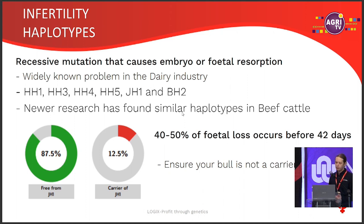If you just look at my graph that I've made there, you will never have an animal that carries 2 copies of this infertility haplotype. If the embryo receives the infertility haplotype from the sire and the dam, that fetus is reabsorbed and the pregnancy is terminated. So it might not be that your animal can be in the best condition, you synchronize her, you give her the best semen, but are you sure that they do not carry these haplotypes that can cause fetal reabsorption? So the number one thing is to ensure that your bull that you use is not a carrier. Use clean bulls from these infertility haplotypes.